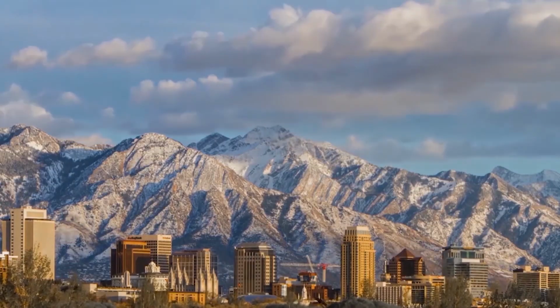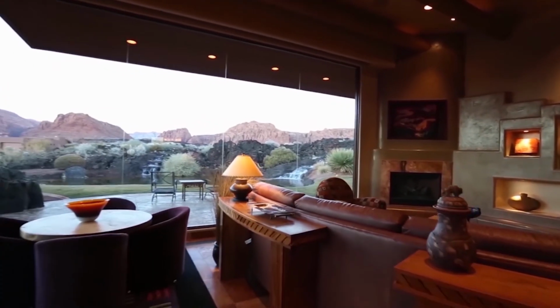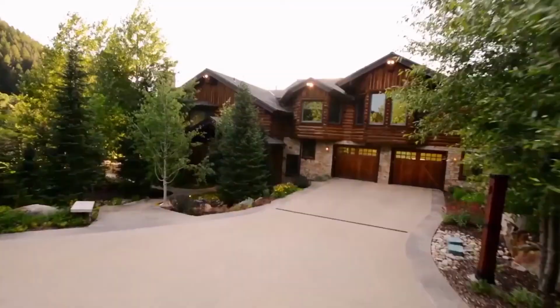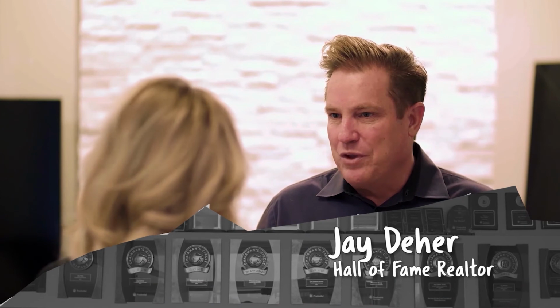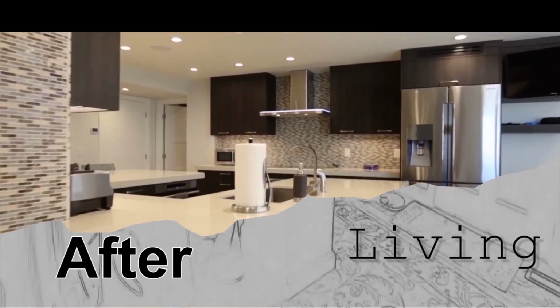Utah's real estate is as diverse as its climates. From the summits of Park City all the way to the red rocks of St. George, Utah's real estate is bursting with character. Utahns love their real estate. But it's always evolving and changing, whether somebody wants to sell it or remodel it. This is Utah Real Estate Essentials.